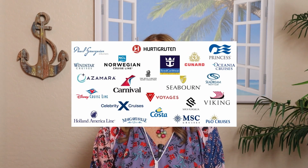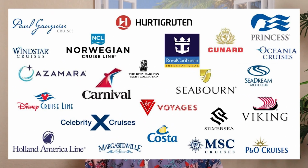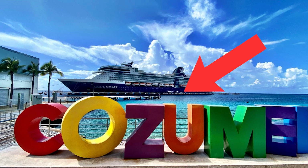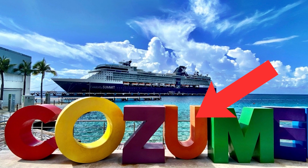Another thing, which cruise line and cruise ship will be right for your family? Do you want to party or be busy all the time, or do you want to just be pampered and relax? Don't waste your money on a cruise that is not right for you. Are you more interested in what the ship has to offer or what the ports have to offer? If you are focused on the ports, then book the cheapest cruise available.